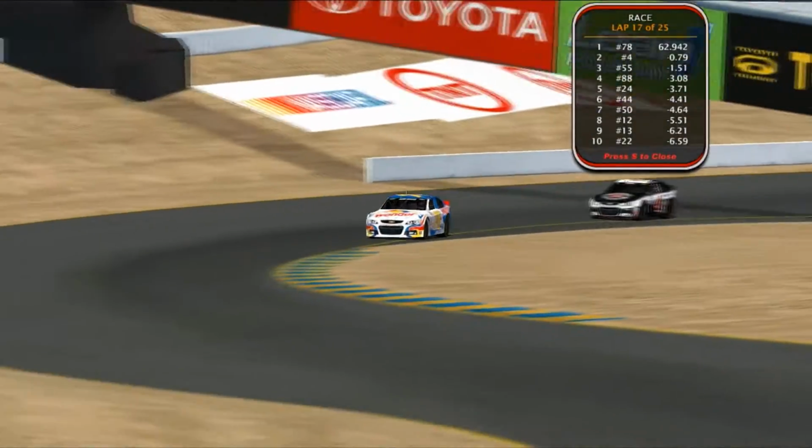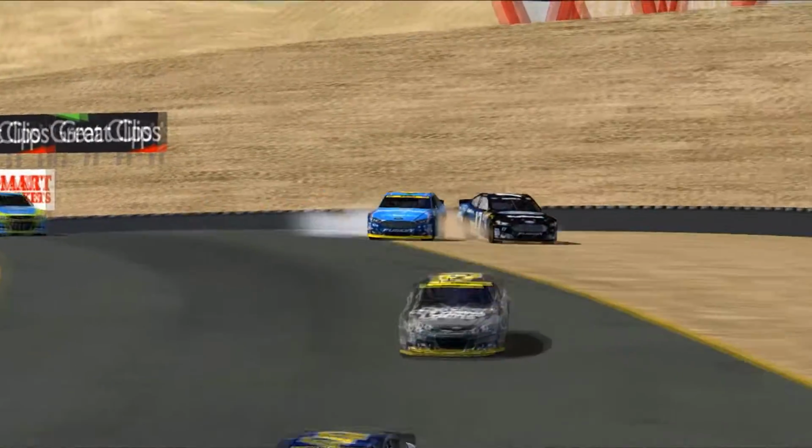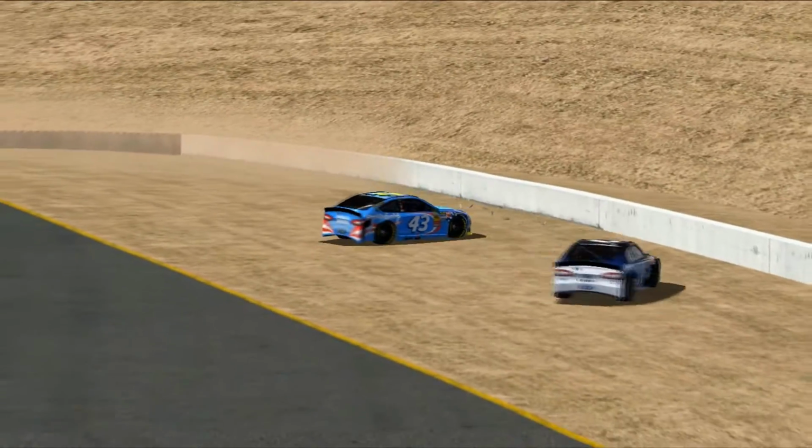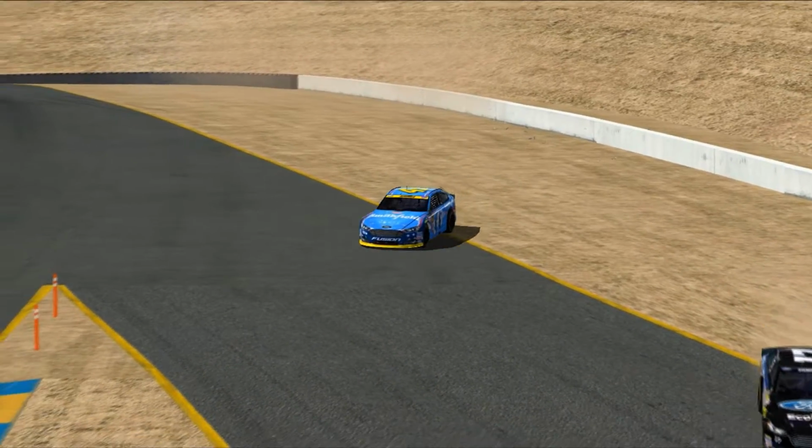78 has taken the flag here, as we'll take a look at the 43. Here's the reason our caution came out. Regan Smith and Kelly O'Donoghue. Regan just drove it wide and really just took the 2 of them out, and both of them hit the concrete wall like normal.